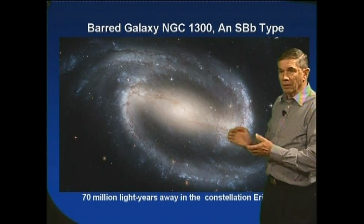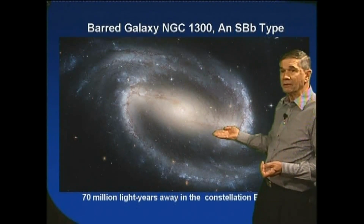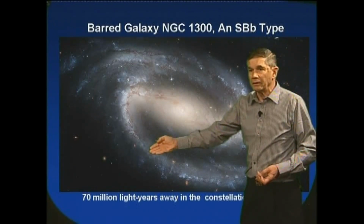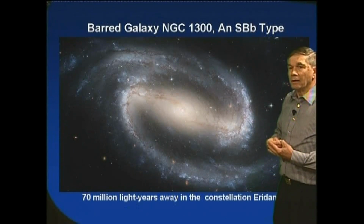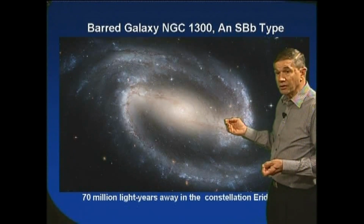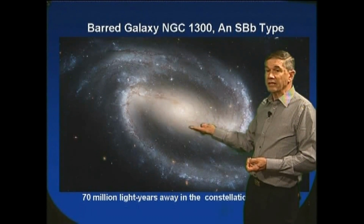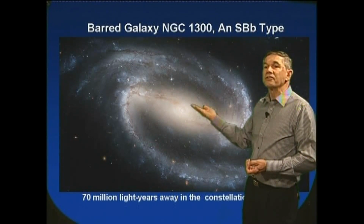Now here's an example of one of those barred spirals. If you had told me that such a thing existed, I wouldn't have believed it till I saw this photograph. This is from the Hubble Space Telescope. You can see here a prominent bar going across and then these two arms. This is a particular galaxy that's 70 million light years away. That means that the light that we're seeing right now left that galaxy 70 million years ago, when dinosaurs were still on the Earth. And it's just now reaching us.